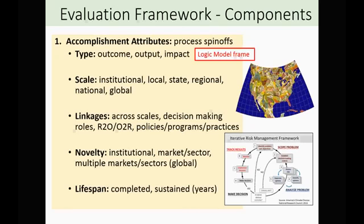How does it connect with other tools? How does it connect with policies which apply at different scales? Does it connect with different decision-making roles, that is, at the policy level, program level, standards of practice, and so on? How does it connect with the research to operations, getting into operations or feeding back, reflecting the needs of the operational community like NOAA?